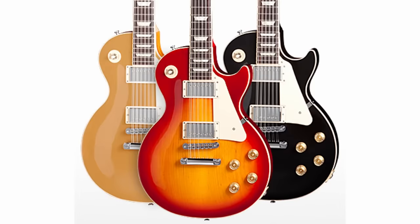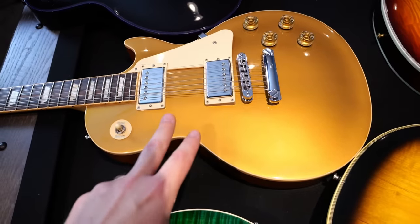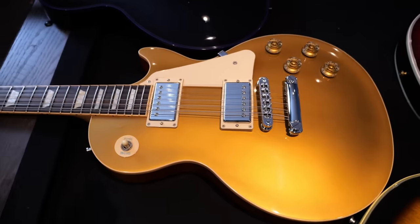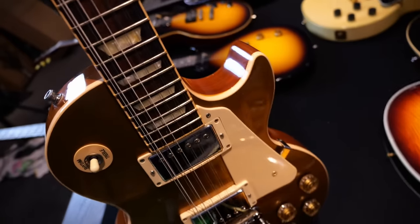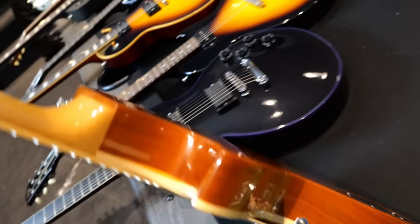I'd kind of like a complete set of all the colors, because I think there's an Ebony one and a Cherry Sunburst, if I'm not mistaken. I actually have two of the Goldtop ones. I had purchased this from a fellow dealer friend of mine because I was just going to compare it to see if it was nice or not, and because I needed the pickguard for my other one. But the other reason is they both had flamed necks, which is pretty cool. Although this wasn't the best lighting to see that.